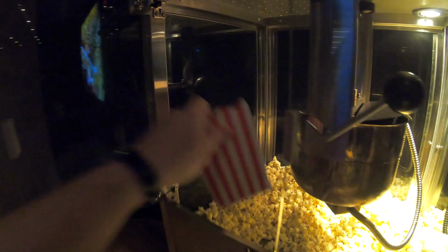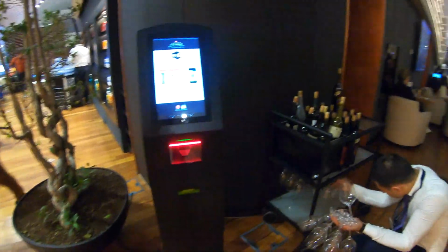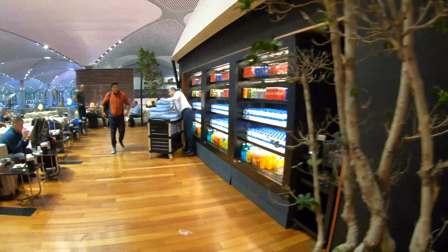So yeah, even if you are a business traveler but you just want to relax in a nice reclining cinema chair with some popcorn, come over to the Miles&Smiles lounge, because they have it, and in the business class we don't. So yeah, basically the difference is you have fewer working areas.